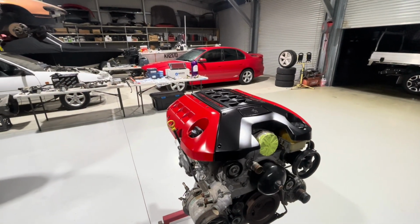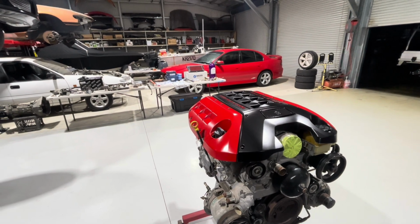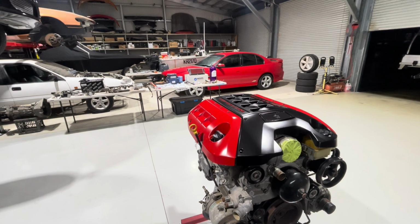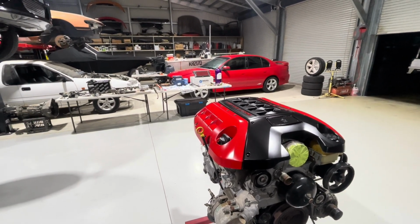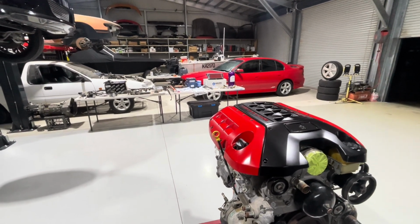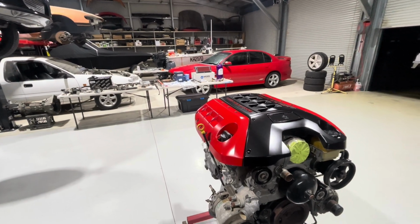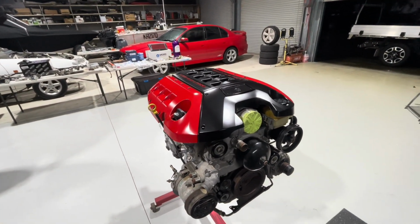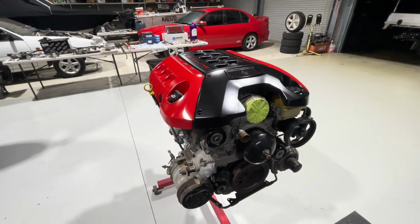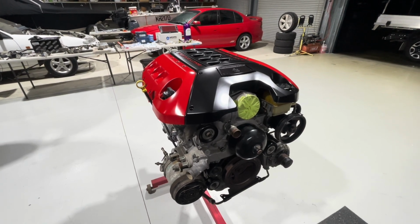Here's the new donk. Now originally the SS had an LS3 6 litre in it, which is a Gen 4 engine, and a 4L65E automatic transmission. I've since sold that, so I have no chance of returning the car back to an original numbers matching car. So I think to myself, the only way to really justify it not being numbers matching is to have a better engine. Now, an LS3, certainly better. This is out of a 2008 HSV, and it's also a Gen 4 engine.